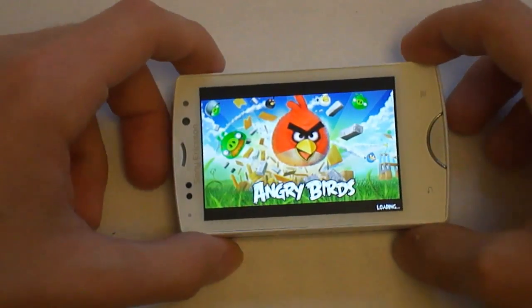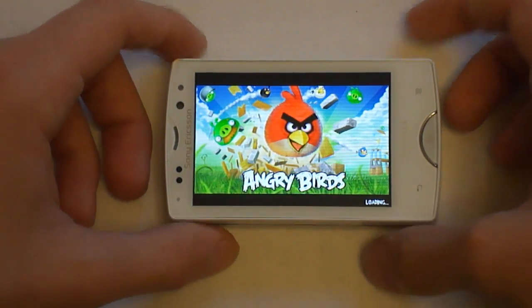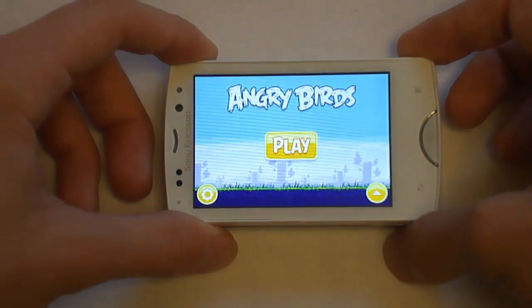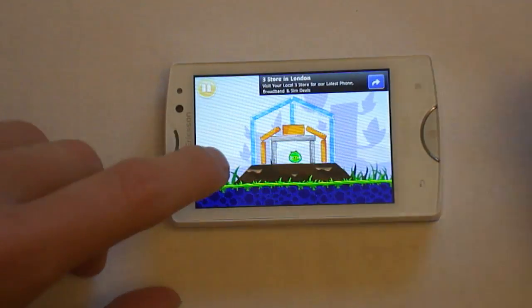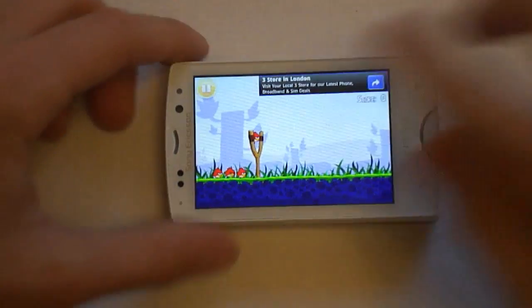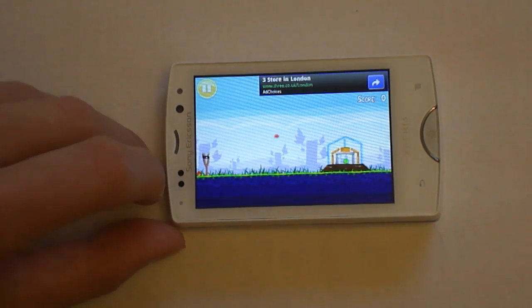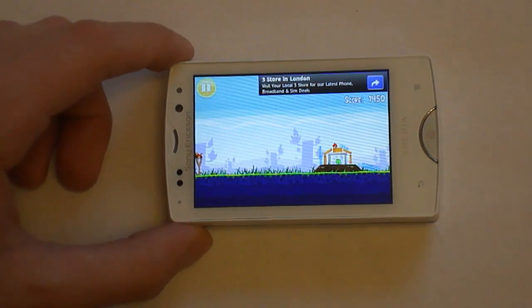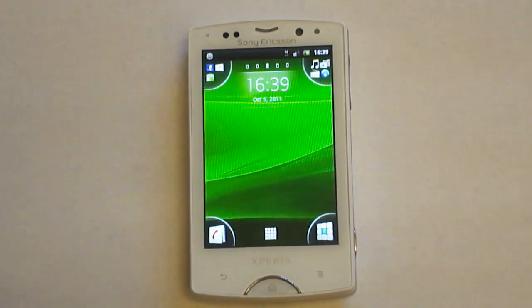Here we go. If I just open a level, as you can see, it's really smooth. Everything about it is lovely and smooth. And you wouldn't necessarily expect that from a phone with budget in mind. So it's really good power wise.